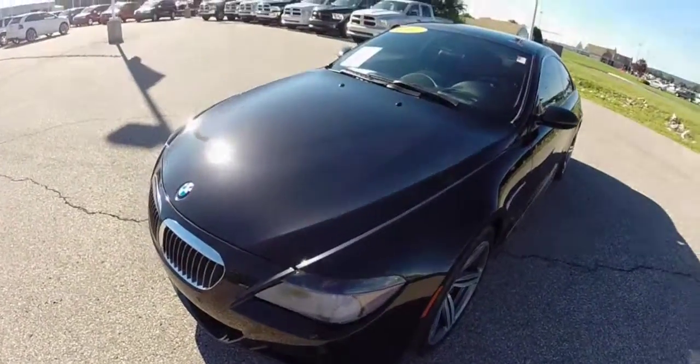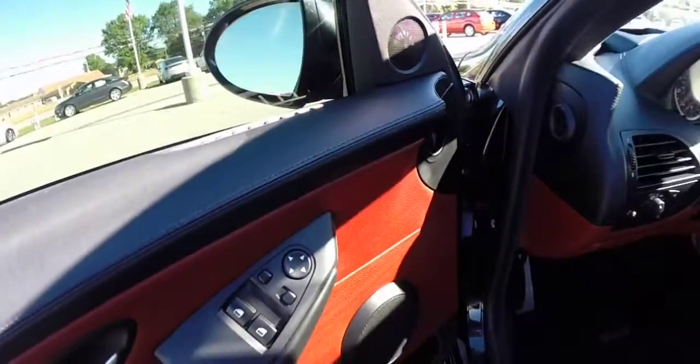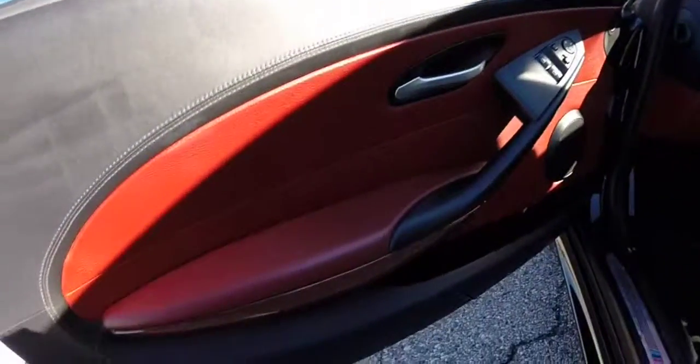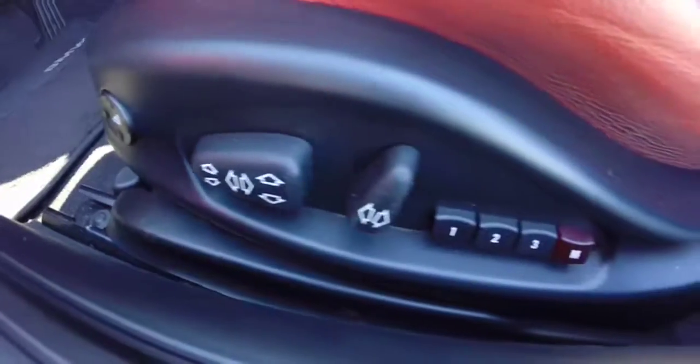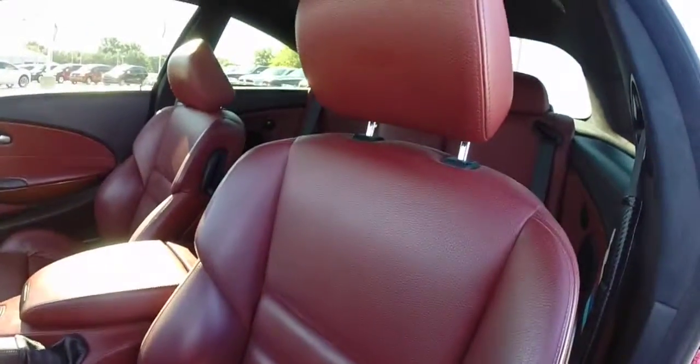Go ahead and take a look at the interior. Alrighty, so inside we have power windows, mirrors, and door locks. You have the upgraded Logic 7 sound system by Harman Kardon. 8-way power driver seat with adjustable seat bolsters, 3-driver memory. Seats are also heated in the front. They are an M Sport bucket.